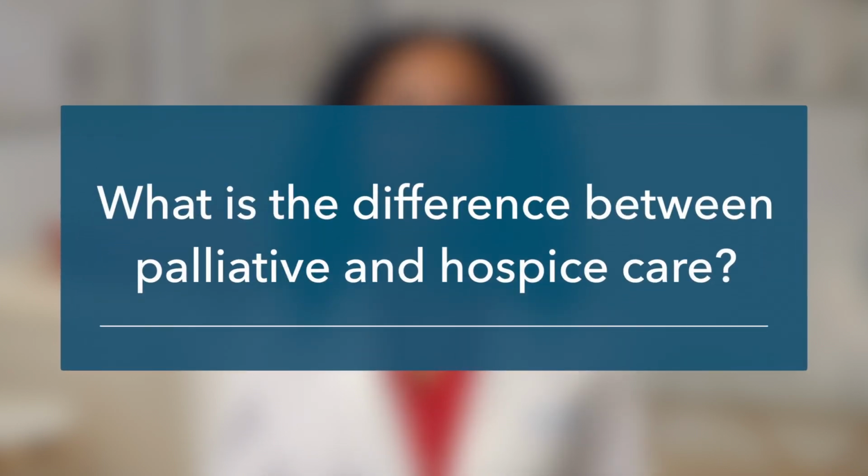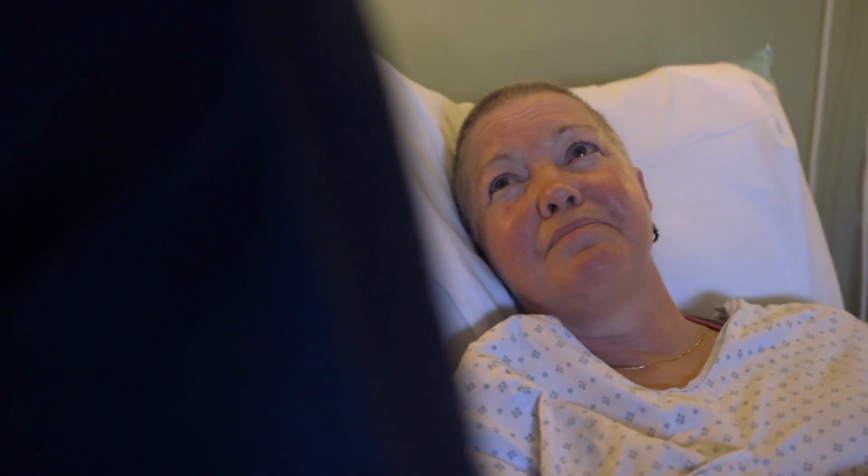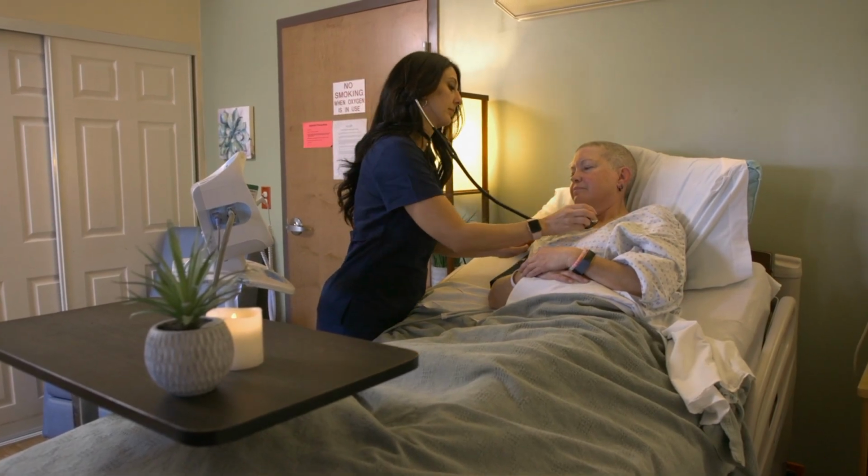What is the difference between palliative care and hospice care? Palliative care is often confused with hospice, but is not the same. The concept of palliative care originated with the hospice movement in the 1960s. Over time, as more physicians and other healthcare professionals understood its value, palliative care became an accepted treatment for patients diagnosed with chronic and severe illness.